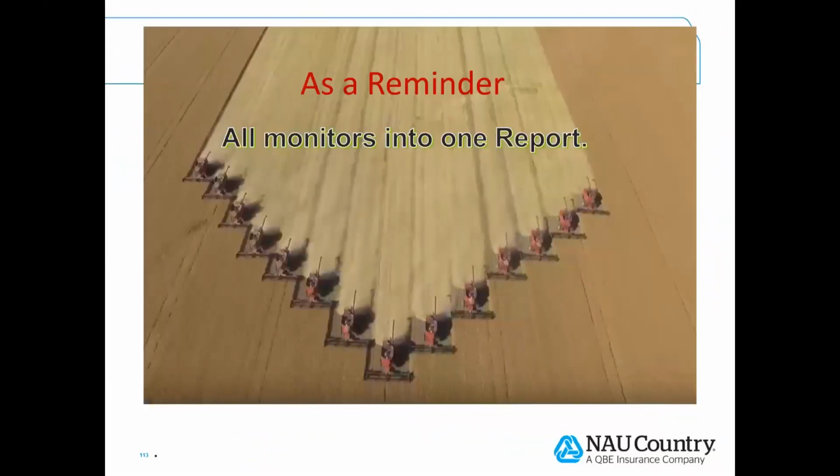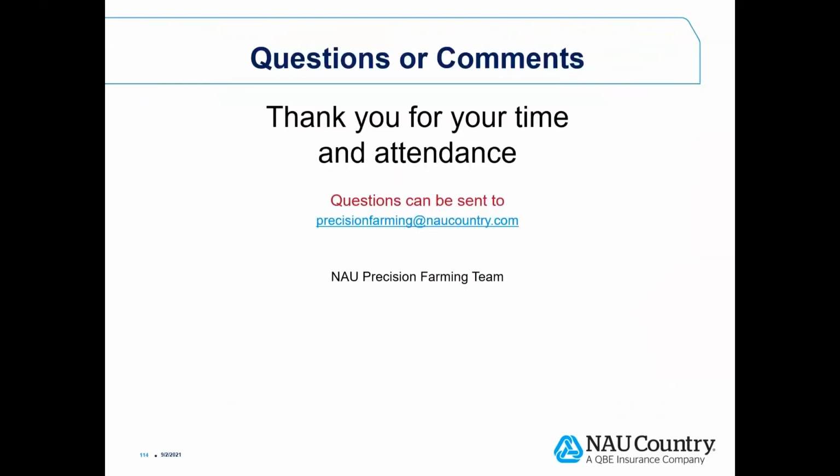One thing I do want to mention, as I said about the grain carts, always remind the insureds that if they have more than one combine in the field, we need to be able to get a report from both combines. One may be running with a link to My John Deere. The other one may be going to Climate, and that's fine. We can combine the two together once we get the information from them, but we need both sets of records from both combines in the field in order to have a production report for the insured.